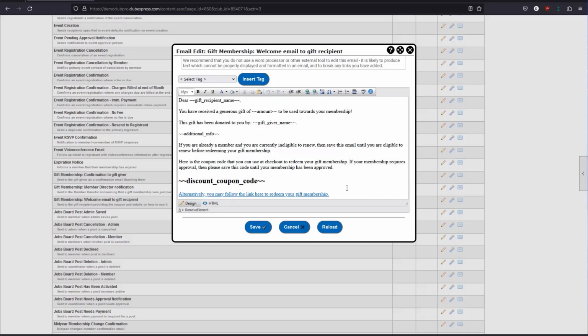If they follow it any other way other than this link, then they would have to copy and paste this discount code. So if they're going through the website and they get to the payment page and they go, oh yeah, my friend sent me a discount code, they would need to copy and paste it, or they could just cancel out and then click on this link at the bottom to take them to their payment page. Again, make sure you don't alter this link or this coupon code, or they may not receive it correctly, but the rest of this text should be fine.